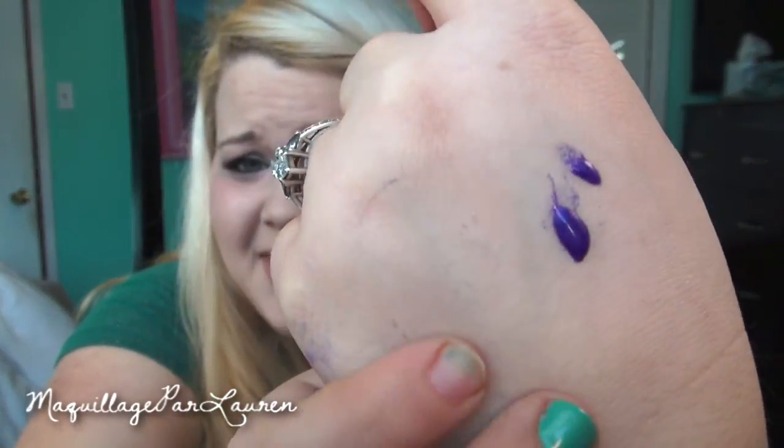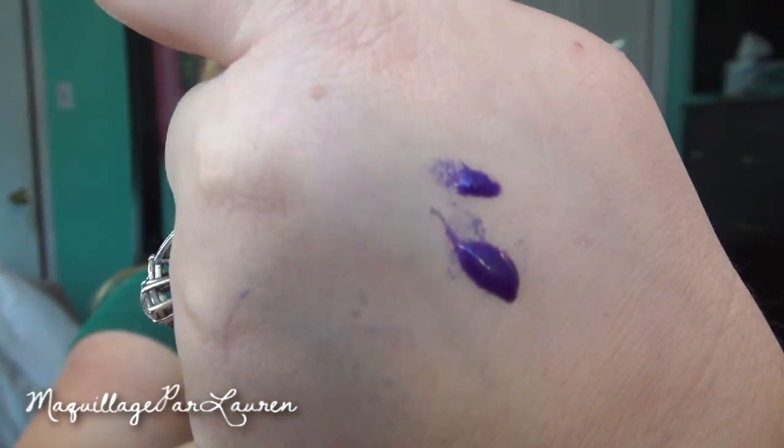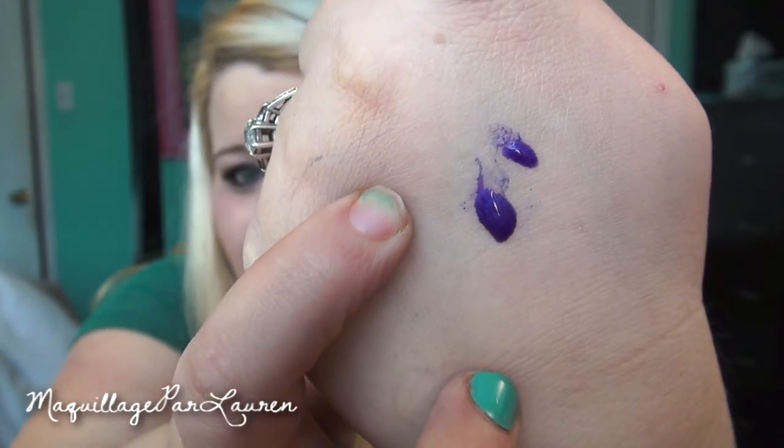So this was the best way I could possibly show how dark the shampoo is, but it's a really dark purple, and the darker the better, the more it will actually work for your hair. This one, there's not any left in it, so I was going to try to compare it and show you how different the color is, but there is none left, so I can't really show you.